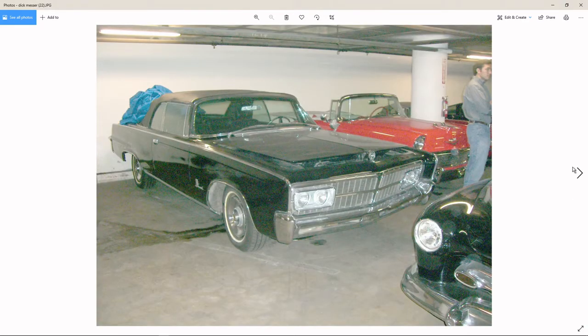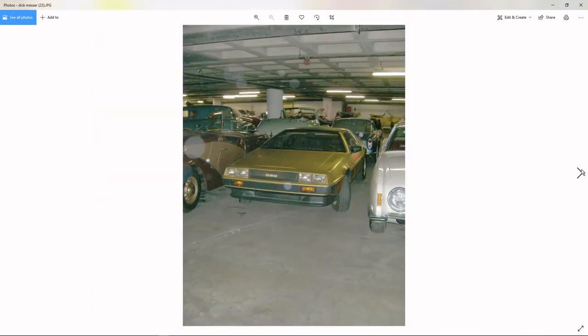I think this is from the Green Hornet, but is it from the original TV show or the movie with Seth Rogen? I don't know. That looks like a Chevy, maybe a Cadillac. The badge looks Cadillac style, but... And then what is this? I don't know. This is my favorite car of the day, the gold-plated DeLorean.